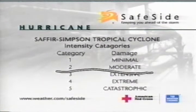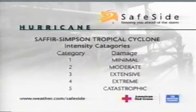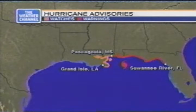Now it's technically a Category 2 on the Saffir-Simpson scale. That would start at 96 miles an hour, capable of moderate damage if some of those 100-mile-an-hour winds do hit the shoreline and some of the waves and high water that's associated with a Category 2 hurricane come on shore, so capable of moderate damage in localities.